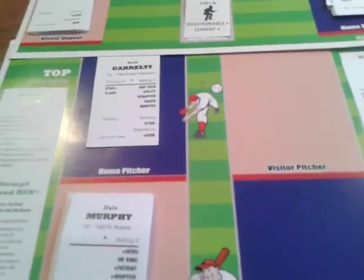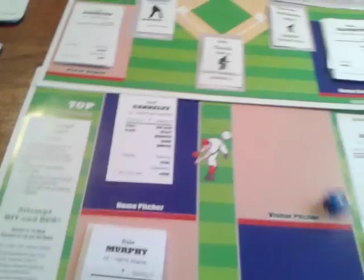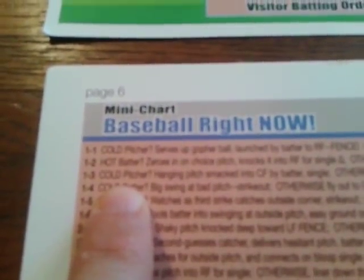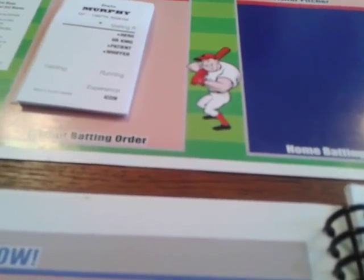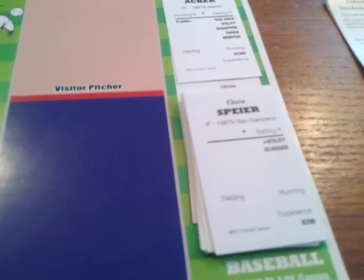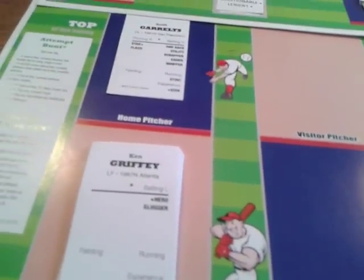So here we go on the right now chart. Murphy is hot. Garrelts is neutral. It's a 1-3. Cold pitcher. Well, it's a good thing he used the manager card because he's not cold. He's neutral. It would have been a hanging pitch smack in the center for a single. Otherwise, the batter lines out to shallow center. So Roger Craig saved himself a base hit there by Atlanta and potentially runners at first and second and nobody out by using that manager card.